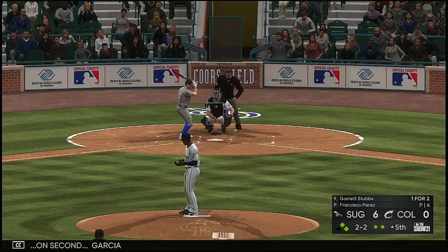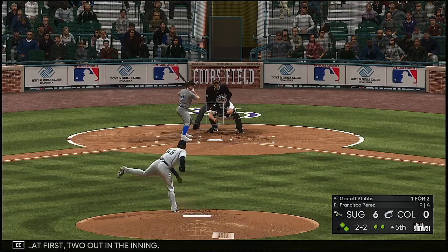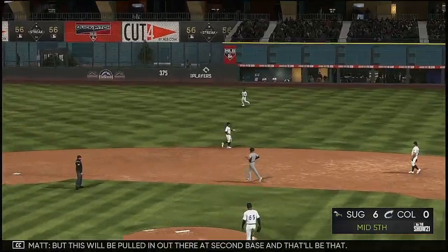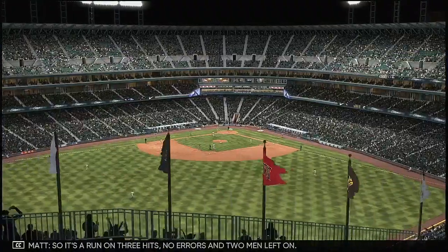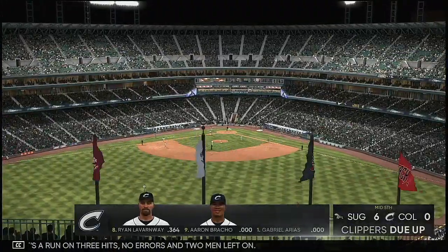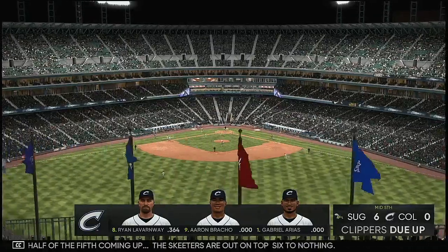Brewer on second. Garcia at first, two out in the inning. Now this will be pulled in out there at second base, and that'll be that. So it's a run on three hits, no errors, and two men left on. Home half of the fifth coming up. The Skeeters are out on top, 6-0.